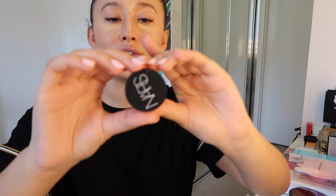Oh, by the way, after I blended out my foundation, I used the Ginger Soft Matte Concealer from NARS. This is so beautiful, this one.